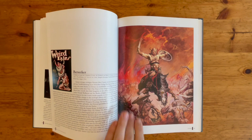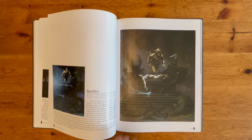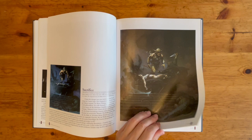Maybe this was it. Maybe this was the Molly Hatchet album. If you know which one it was, you can put a comment in the section down below. I'd appreciate it. Wow, look at it. Look at that. Give you one guess who that is.